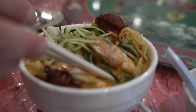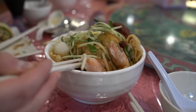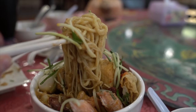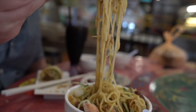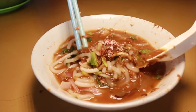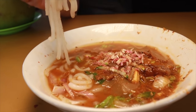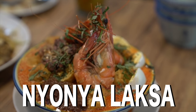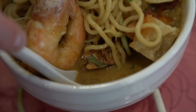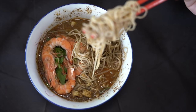Laksa. Most states in Malaysia have their own variation of laksa, a noodle dish with a broth or gravy made with a coconut milk or tamarind base. Some of the varieties are Assam laksa, which is made with tamarind, mackerel, and other spices. It is famous in the state of Penang. Nyonya laksa, which is a coconut milk-based aromatic broth with lemongrass, turmeric, and other spices. It is famous in the state of Malacca.